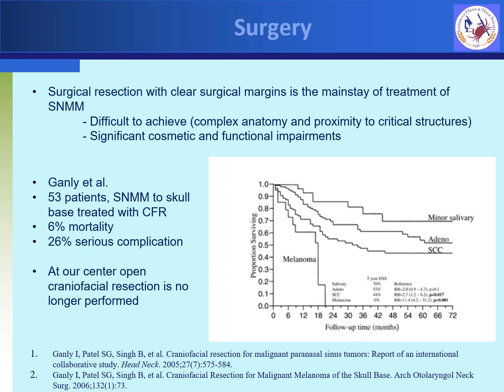When discussing surgery for sinonasal mucosal melanoma, the goal is complete surgical resection with clear margins. However, this is difficult to always achieve, mainly due to the complex sinonasal anatomy and proximity to critical structures like the orbit and the skull base.